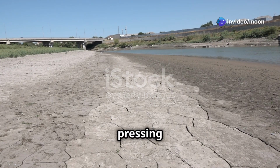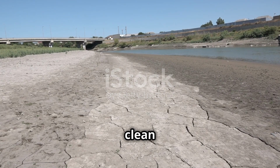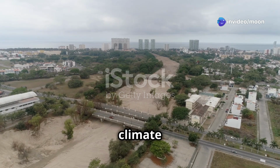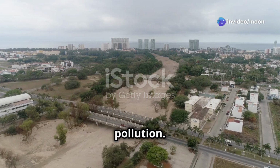Water scarcity is a pressing global issue. Around the world, communities are grappling with the challenge of ensuring a reliable supply of clean water. From parched landscapes to dwindling reservoirs, the signs of water stress are everywhere. Many regions face water stress due to climate change, population growth, and pollution.